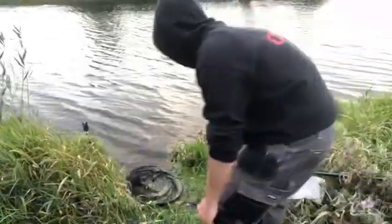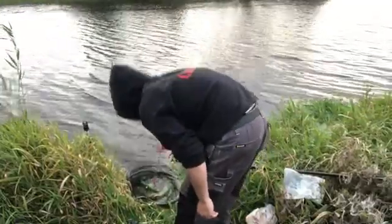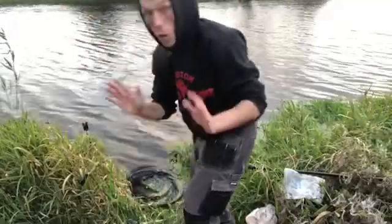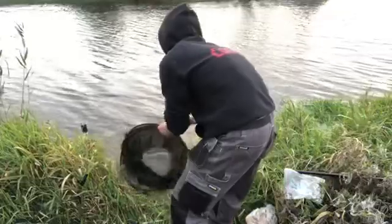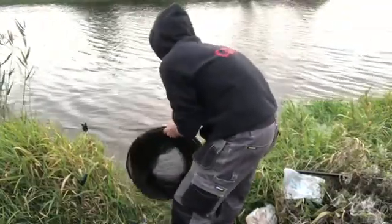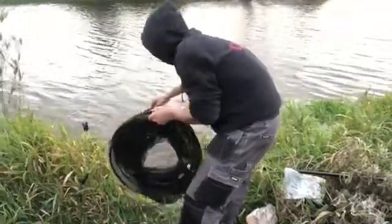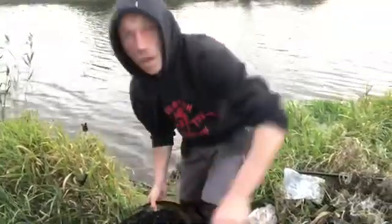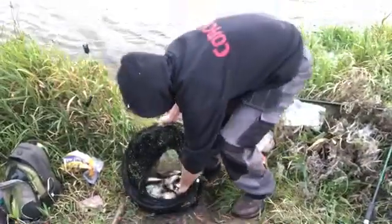Right guys, let's see what I had after a whole day. Bearing in mind, I emptied the keep net once when I was fishing earlier and I had 7 fish in it. So have a little look then, shall we? Okay, bit better than I thought it was going to be. A bit wet down here. Put the camera down. There we go.